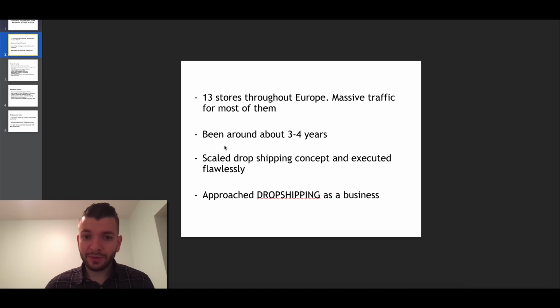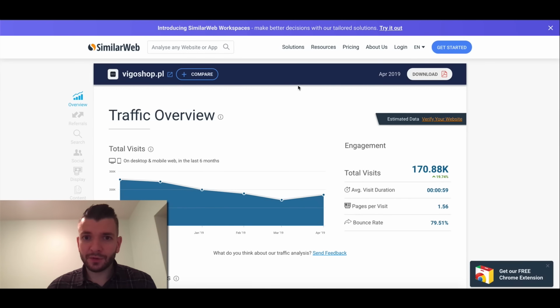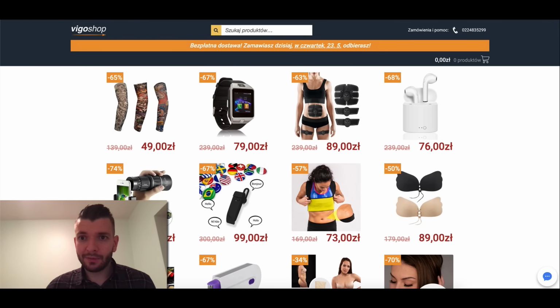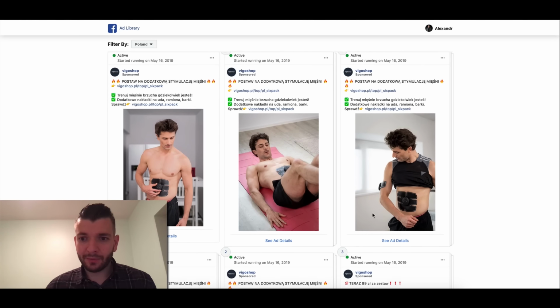And I assume these stores have been around for 3-4 years, since the development of the dropshipping concept. From my understanding, they scaled the dropshipping concept and executed it flawlessly, right? And they approach dropshipping as a business, instead of, like most people, approaching it as a hobby. So their strategy for scaling is pretty straightforward. They sell these products, and if you go and see some of their ads, these are some of the products they sell.